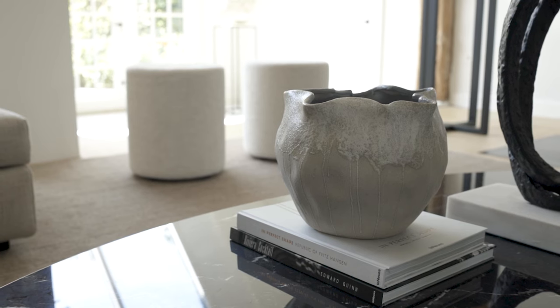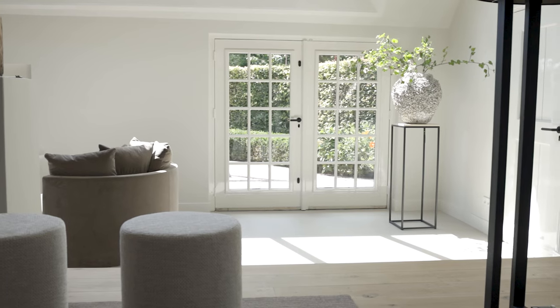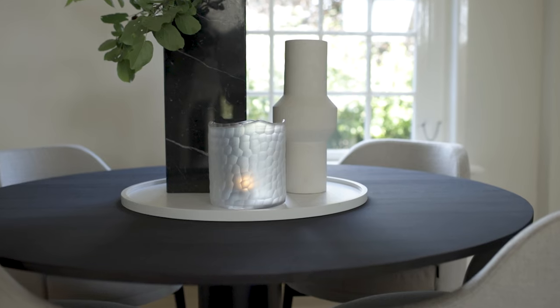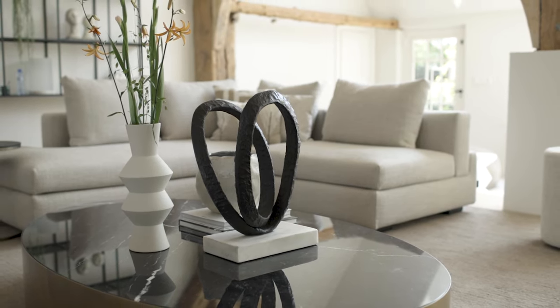Today I have prepared for you another editorial interiors photo shoot. And yeah, I hope you're gonna enjoy it. This time I shoot it in a kind of a bigger house. Normally I shoot all kinds of sizes, but from time to time I have the chance to shoot bigger houses and I really, really enjoy it.